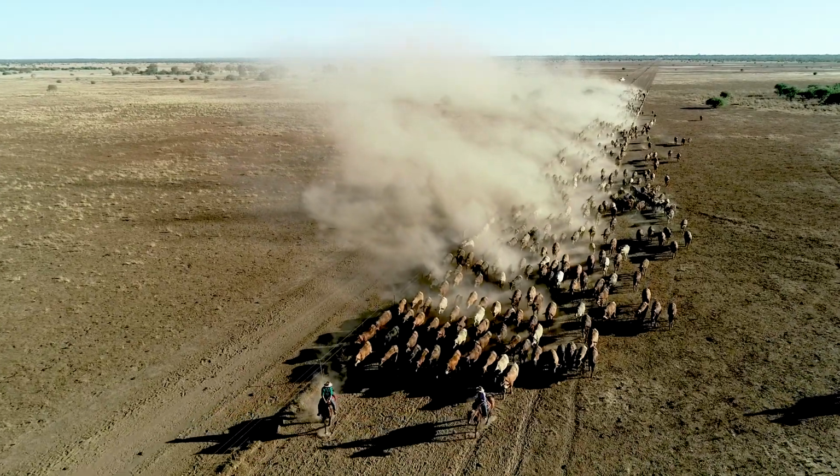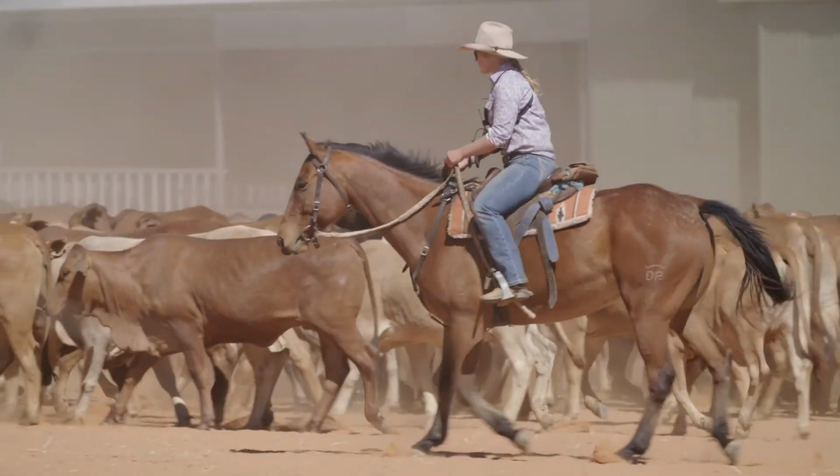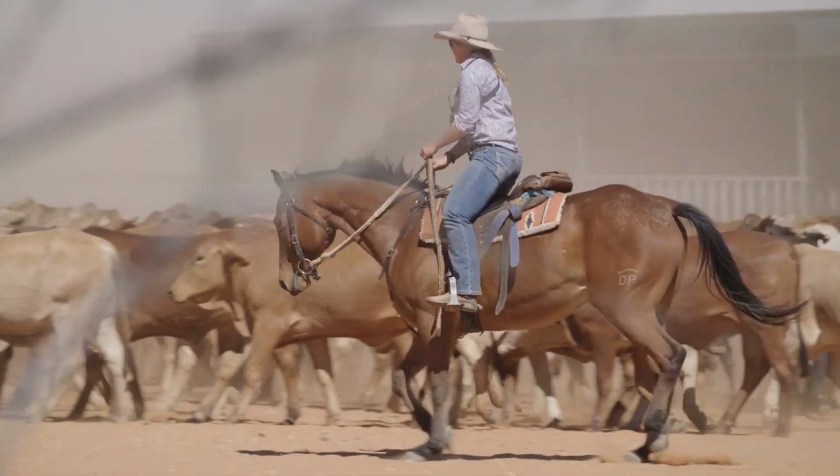The reason we do that is that the cattle aren't running from the other end of the paddock all the way to the yard, so it kind of calms them down a bit more, and they get used to the horsemen, they get used to the bike, so that by the time they get to the yards, they're usually very settled.